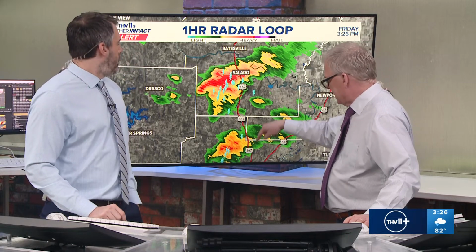So when you look at radar and you see that appendage start to develop, you've got some rotation there. And this cell is just south of Batesville over at Salado. The one south of it was the one that had the interest of some storm chasers. So as they move to the northeast, either riding along or just ahead of that front, they may exhibit some signs of rotation. Certainly can't rule it out with the atmosphere the way it is.